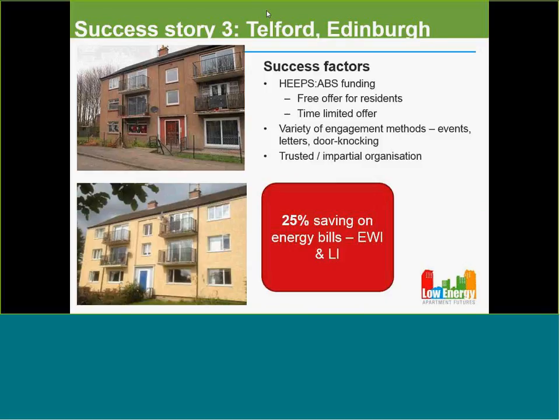Telford in Edinburgh is a Scottish case study building which is partly owned by a social housing association and partly privately owned. The total consists of 12 flats. Since social landlords are expected to meet the so-called EESSH standard, which stands for Energy Efficiency Standard for Social Housing, by 2020, they are convinced to building renovation.